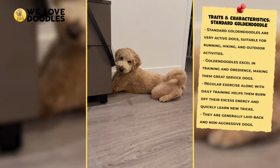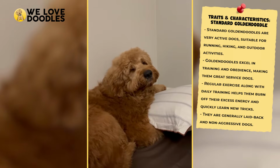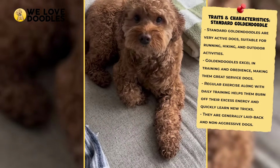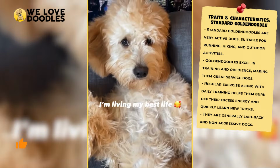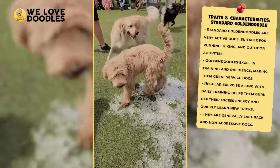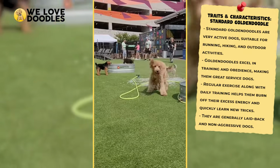Both of the Goldendoodle's parents are popular service dogs, and so they will also excel in training and are renowned for their obedience. As long as you're able to get them running around daily, these dogs will have no trouble picking up new tricks either. Overall, these are great dogs for people that want an easy and straightforward experience in terms of training and behavior, since the Goldendoodle is a laid-back dog that rarely shows any type of aggression whatsoever.